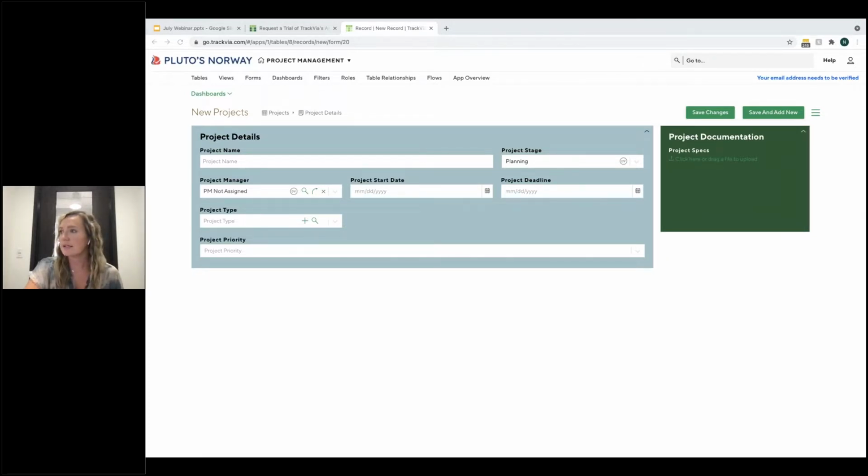Perfect. It looks like someone was asking about mobile capabilities with TrackVia. So we have a native iOS and Android application. That means when you go to the App Store or the Google Play Store, you're able to easily download the TrackVia application, and it's native on that device. So that means you don't have to go to your web browser on your device to access the application.